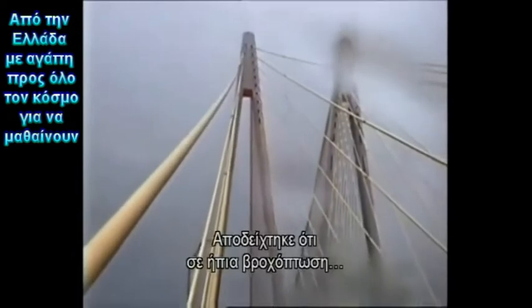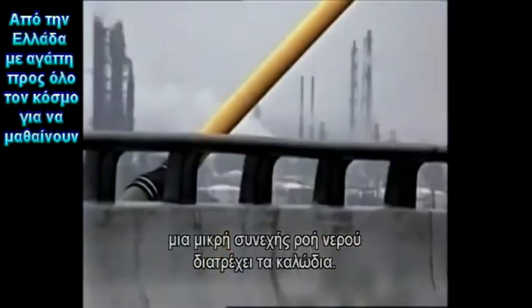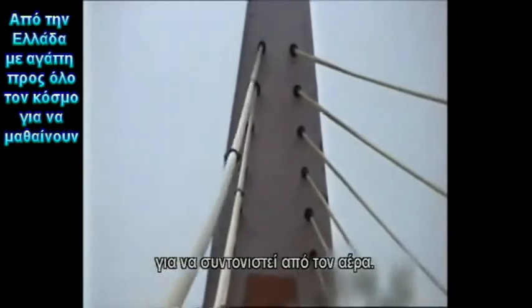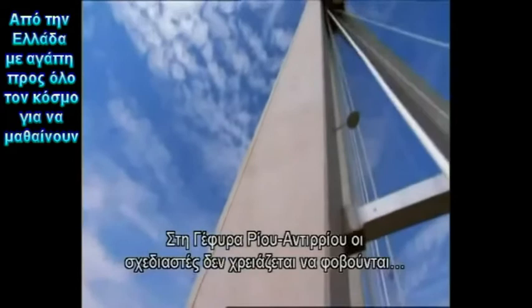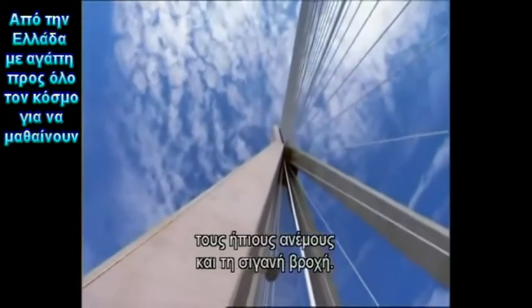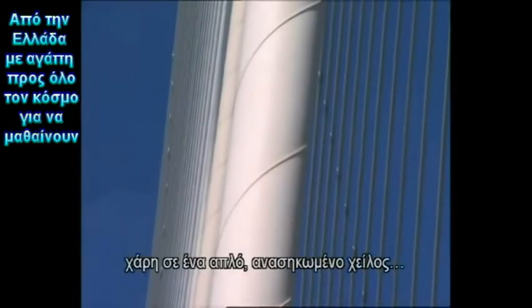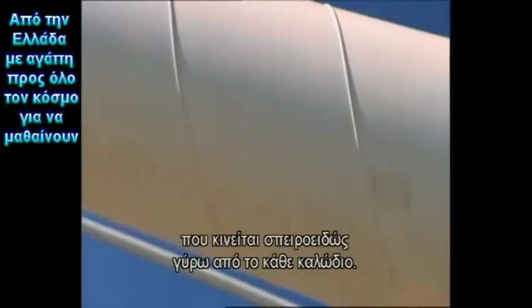It turns out that in a mild rain, a tiny stream of rain runs down the cables. The water changes the profile of the cable just enough so the wind sets the cable in motion. Too much wind, the water gets blown off the cable. Too much rain, and the stream of water doesn't form. On the Rio Antirrio Bridge, designers do not need to fear mild wind and rain. Here, rainwater cannot run straight down the cables because of the simple raised lip that spirals around each cable.